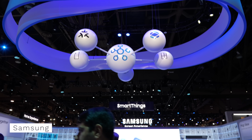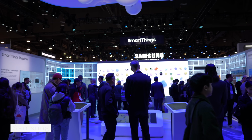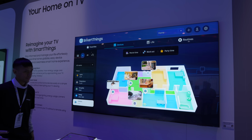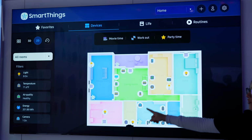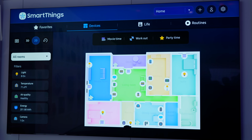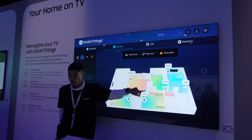Samsung's booth is always an adventure, but I was shocked at how big the SmartThings section was compared to years past. And there were some new features for SmartThings. Finally! First is this interesting map view where you can add your home's floor plan to create a 3D layout. Then you can easily see all of your smart home devices at a glance.